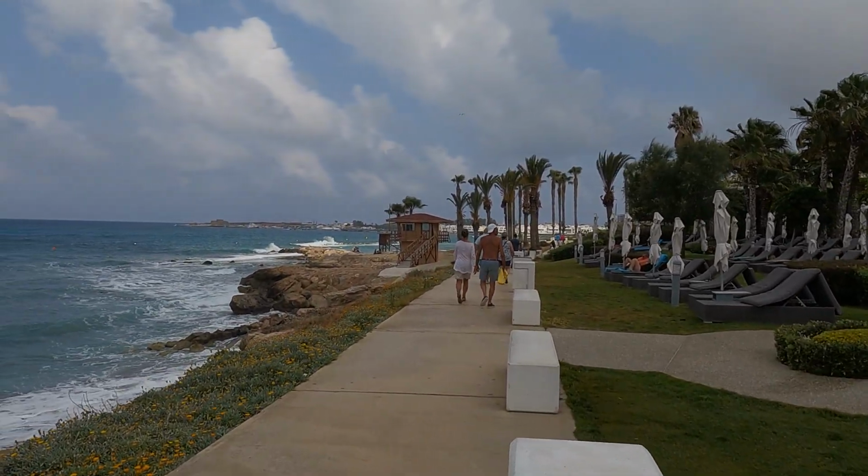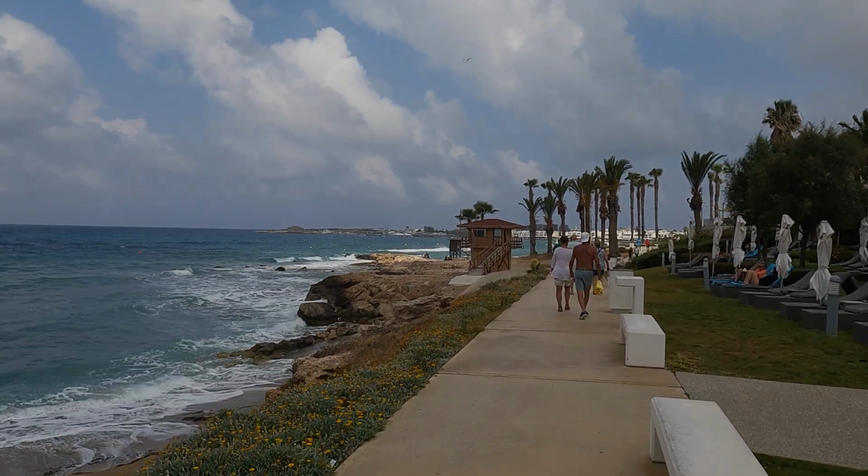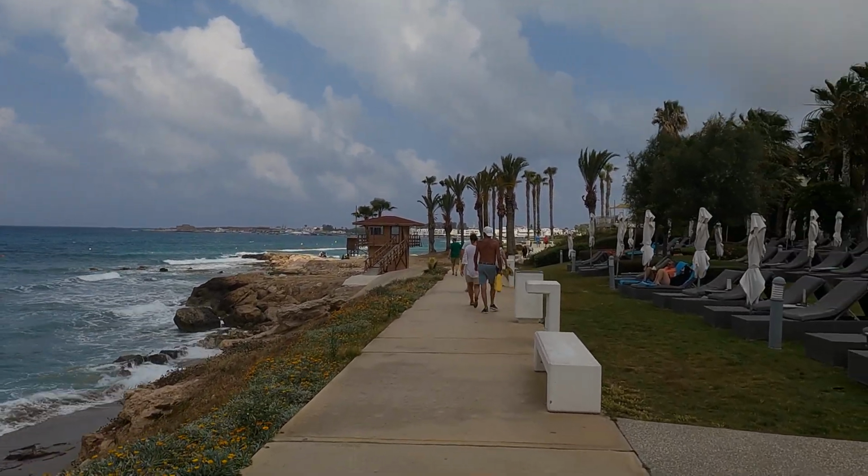See the castle in the harbour in the distance now.